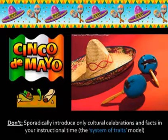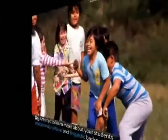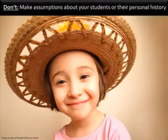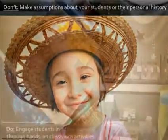It's not a good idea to sporadically introduce only cultural celebrations and facts into your instructional time. This is also known as the system of traits model. Make sure you attempt to learn more about your students' educational, cultural, and linguistic backgrounds. Never make assumptions about your students or their personal history.